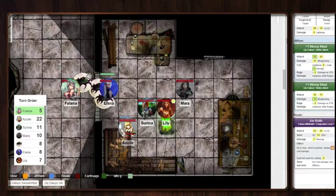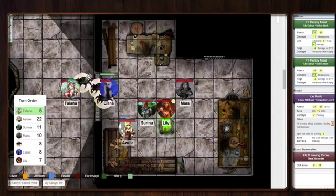Is Falana in range for that? Yeah. So are the bugs on it. Bugs on her, right? That's what I was aiming for. Dex save, dex save, dex save. How much HP does Falana have? They all fail the dex save, so they all take 6. That one is still alive. This one is dead. I'm at 4.